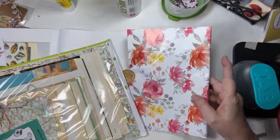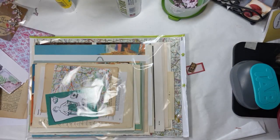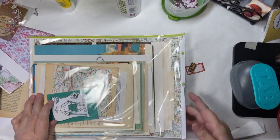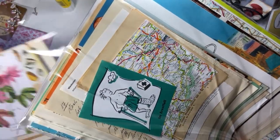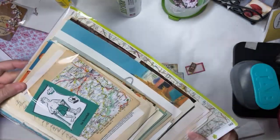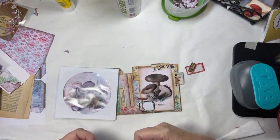So I thought, let's share this on camera just so you could see what is in here. So look at what we have here. Let's see, how do we open this?